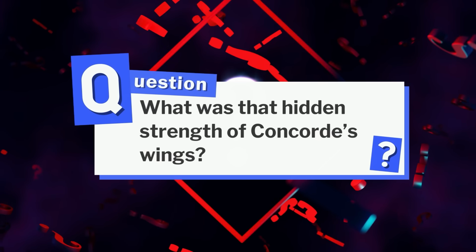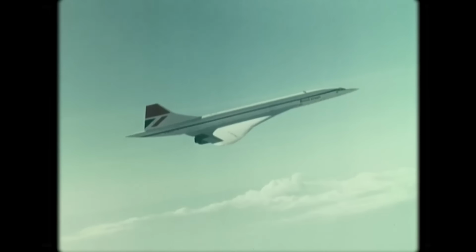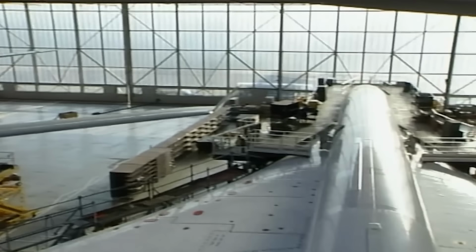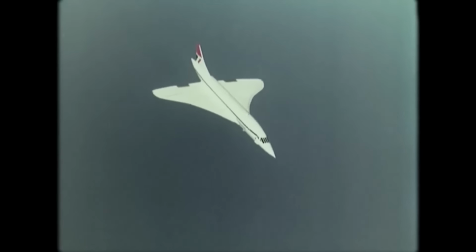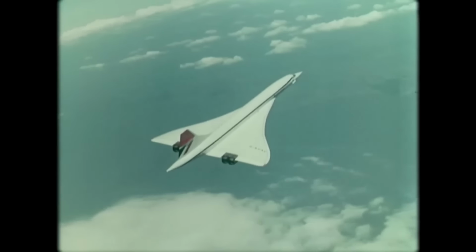So what was that hidden strength of Concorde's wings? It was their sheer durability. Despite flying faster and hotter than any passenger jet before or since, Concorde's wings never suffered a single catastrophic structural failure in 27 years of service. The OG Delta wasn't just elegant or efficient, it was absolutely resilient.